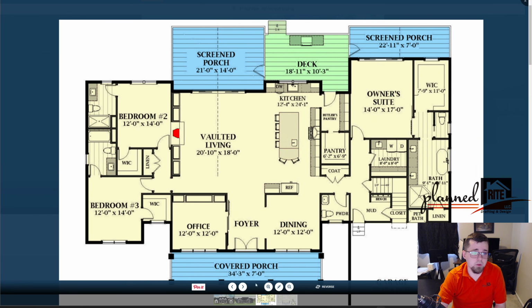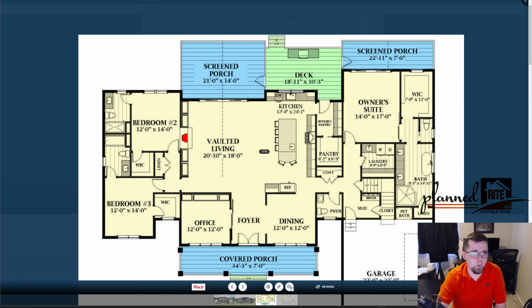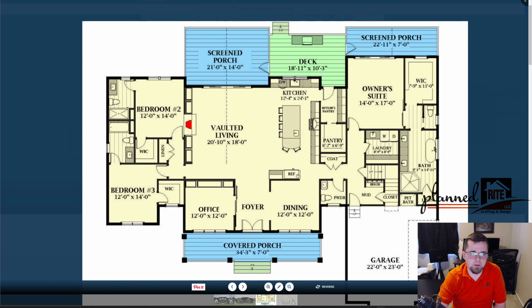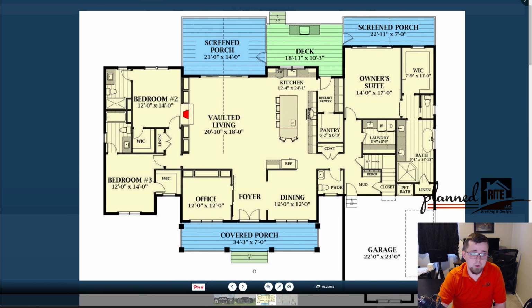I do like this. If somebody brought me this plan and wanted to rework it, like I said, I'd probably look to move the owner's suite to the other side. Just honestly, mirror that. Yeah, I'd probably look to do that. Other than that, it's a great design.